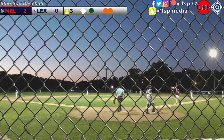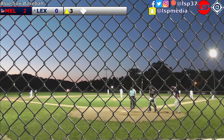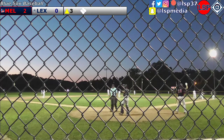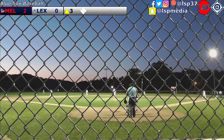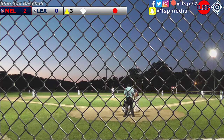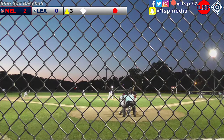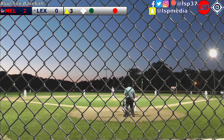Into right center field on his horse is Feliciano, but it will be Barbosa coming over to make the catch for out number 1. So Karras retires the leadoff hitter for the first time tonight, and that'll bring up Chris Hopkins. Singled and scored. Ball 1. Outside with a changeup, and it's 1-1.